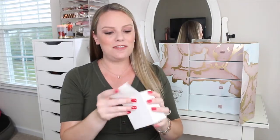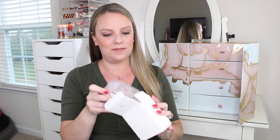Okay, day number 5. This box is heavy. Oh, okay. By Glow Recipe. This is probably a mini size of the Watermelon Glow Sleeping Mask. I have tried this before. I love it a lot. I want to say it is not pregnancy safe. Yeah, there's AHA in it. So this size right here retails for $22. You put it on basically at nighttime before you go to bed, and when you wake up, your skin is plump and amazing. It smells like watermelon Jolly Ranchers.